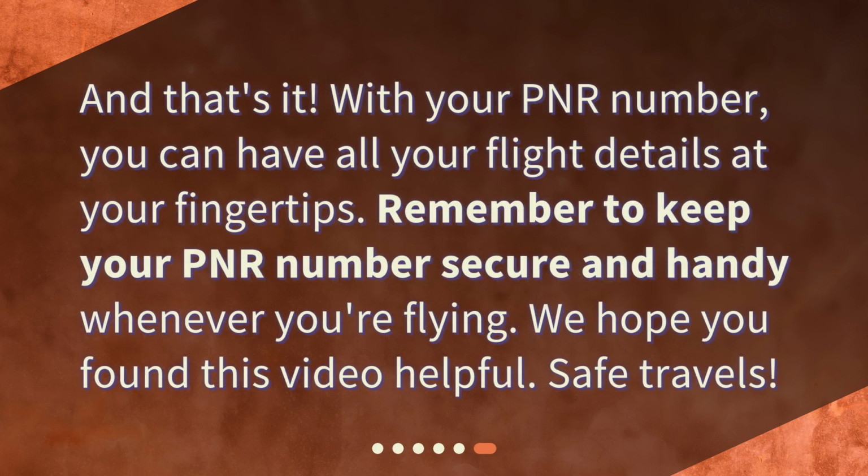And that's it. With your PNR number, you can have all your flight details at your fingertips. Remember to keep your PNR number secure and handy whenever you're flying.